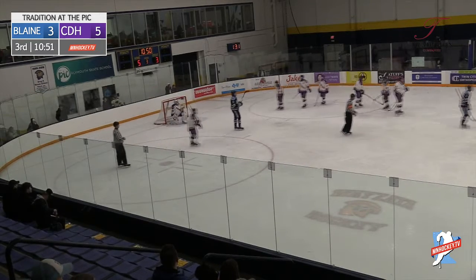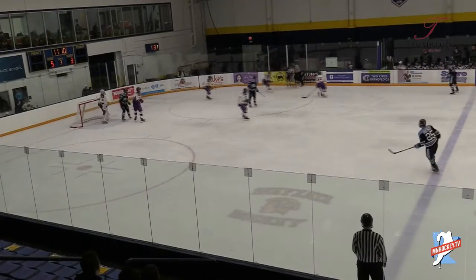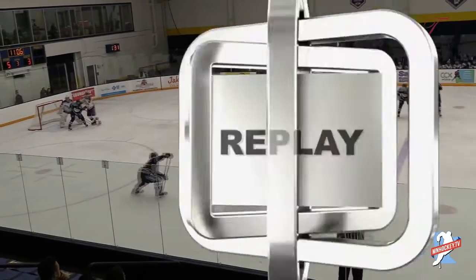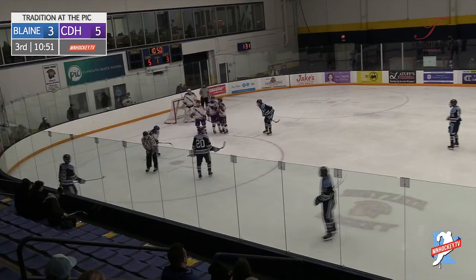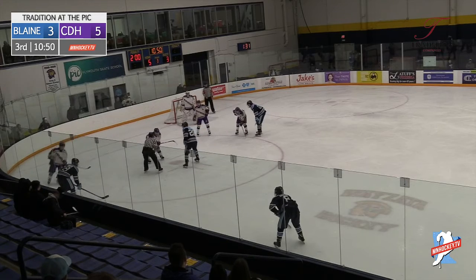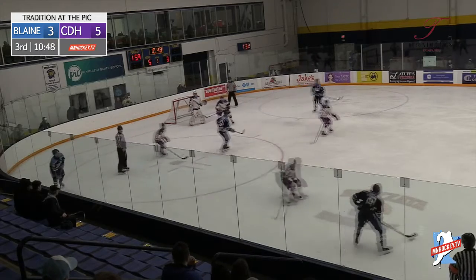12. And Rasmussen going to be the one that goes to the box. Here is where the penalty occurred here. Rasmussen with the hit there a little bit late. That's where that rough call comes in. So the Raiders will go shorthanded here. And Blaine has a big chance on the power play to try and get this game within one.